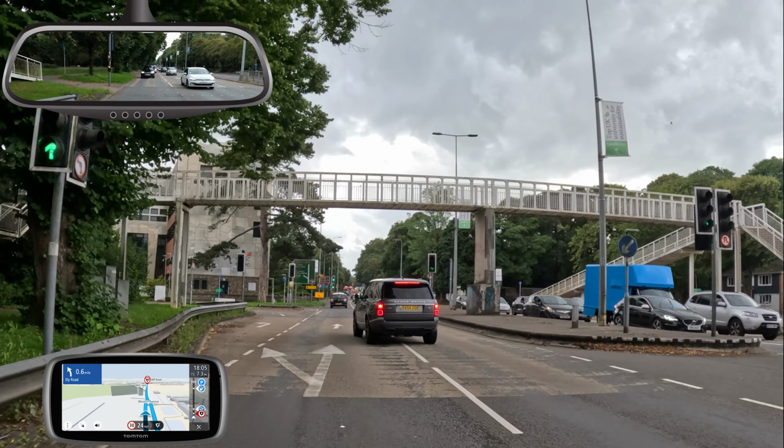After 500 yards, turn left, A48 Western Avenue. After 300 yards, turn left. Turn left, A48 Western Avenue.